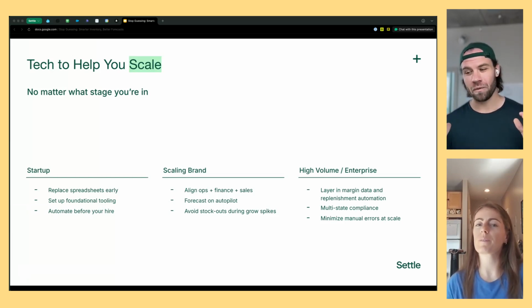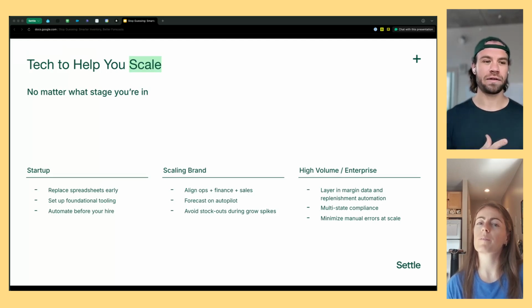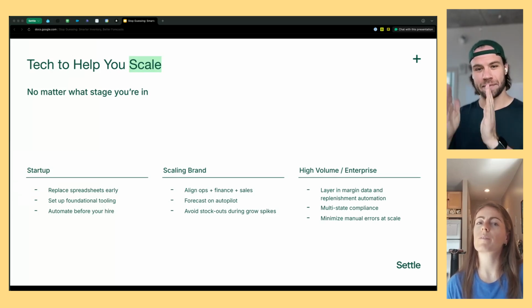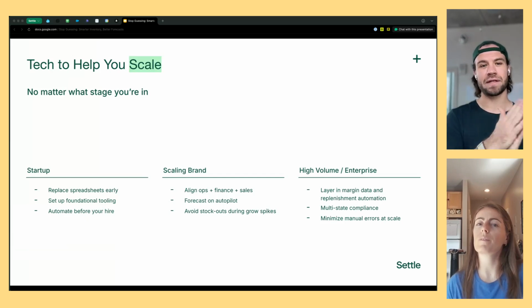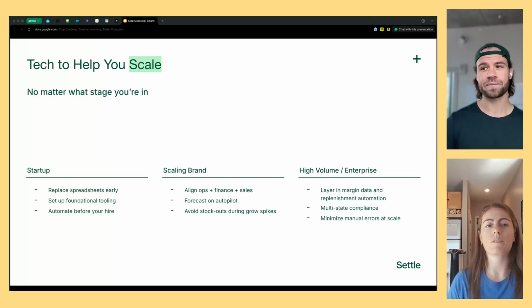We're in a cool industry where it doesn't really matter what the product necessarily is. The systems are all going to work more or less the same way for 80% of what you're doing. And so these pieces are set up specifically to work in the specific ways that will help with your business. That's why you can jump into technology early on as a startup and then stick with it into scaling in high volume and enterprise eventually.